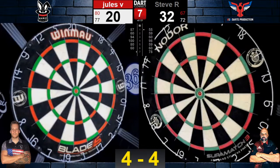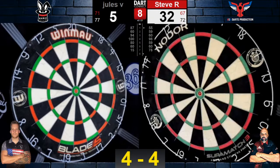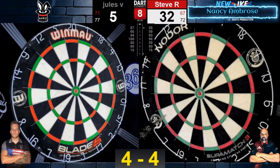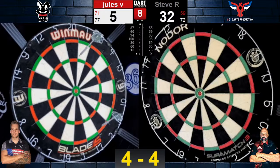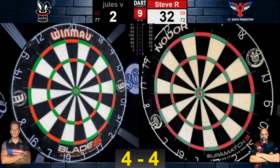Can he hit it here? Double 10. Just outside. Good marker, though. Was far too far inside. Going for double 5. Just inside. Inside level 8. So he just busted. Unfortunate there for Steve Russell, looking to take advantage. Will not. Jules puts himself in the madhouse. Double one. Half for buddy.